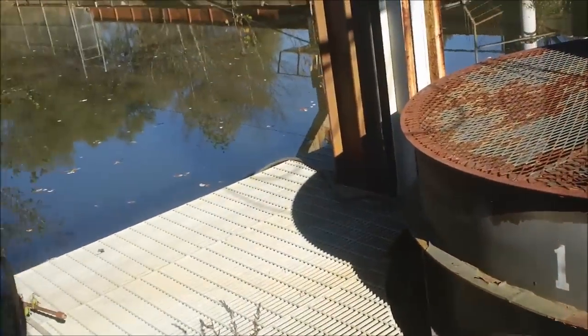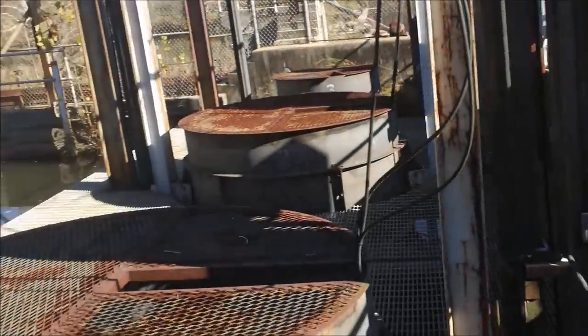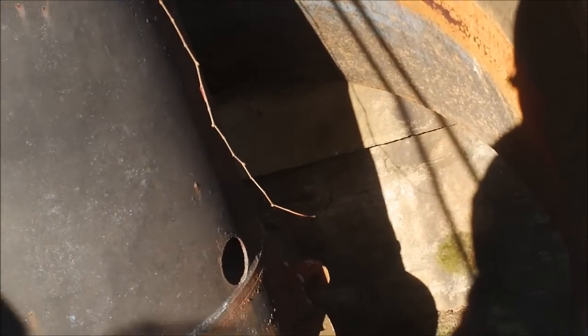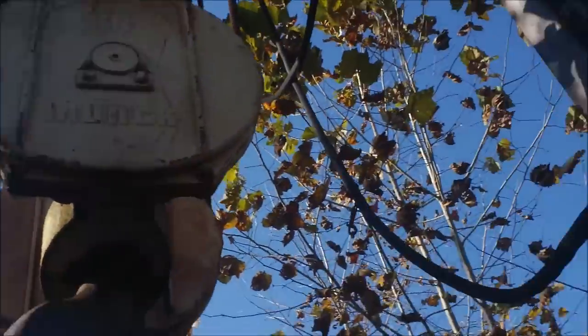I don't know how old or new this is, so I'm not gonna even take the chance, the risk of stepping on anything. I see rust and footprints, for me, don't really mix. Come on, let's get over here. Well, we got different cranes, lifts.